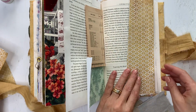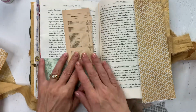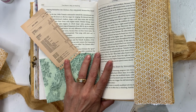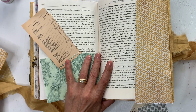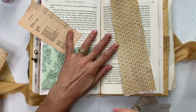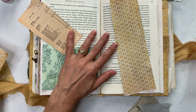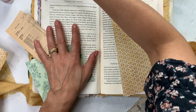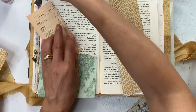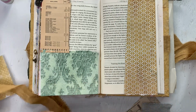These are scrapbook papers that I've had for so long I don't even know where I got them anymore. I just think I need to put something underneath my book here, just so it would sit better. And maybe it's starting to get to the side of the book where it's getting really bulky. This will go in there and this here, more or less, and that there.